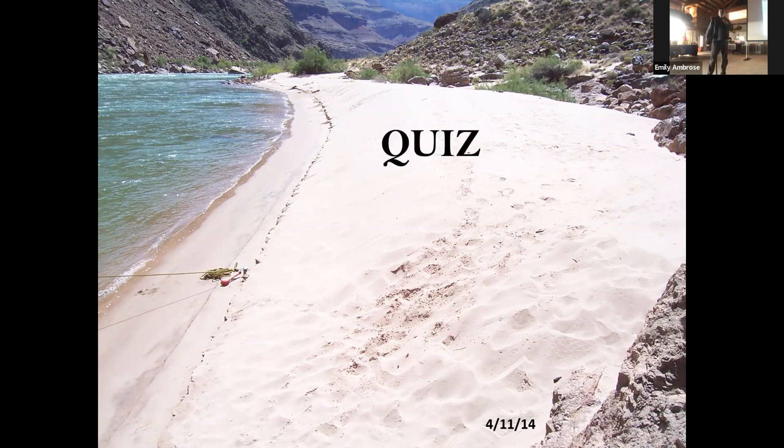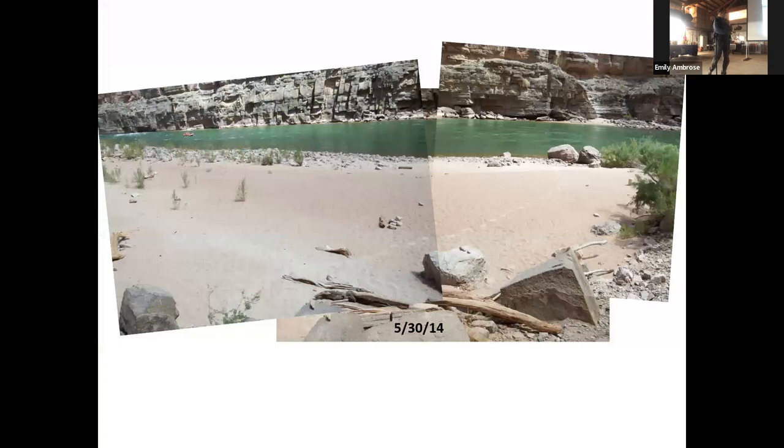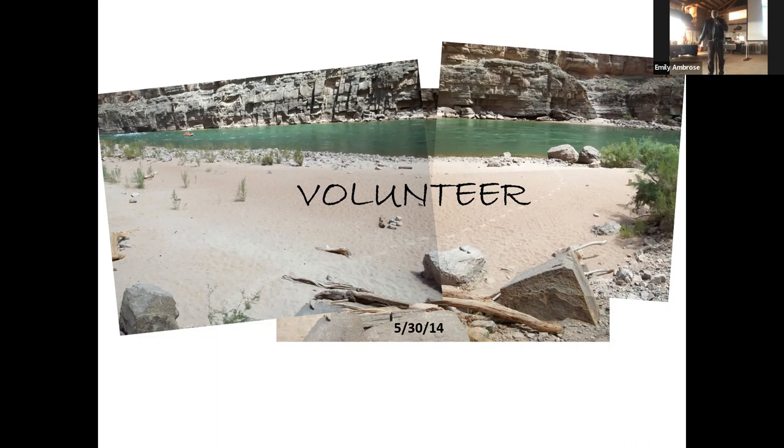All right, so here's a quiz. What's the take-home message? So please volunteer. Please take some photographs for us. Either one beach, two beaches. A lot of guides will take an upper end and a lower end, so that if they've got a passenger exchange, they get to show off in front of the passengers. Both ends of things. You can get cameras and data sheets and things from me while you're here.